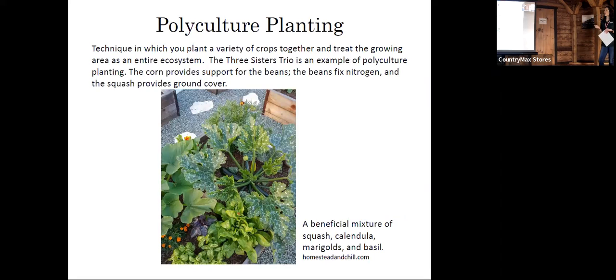Polyculture planting is a technique in which you plant a variety of crops together and treat the area like a little ecosystem. The Three Sisters Garden is one of those polyculture plantings. The corn grows tall and gives a structure for the beans to climb. The beans fix nitrogen in the soil that feeds the corn, and the squash spreads out, prevents weeds from germinating, and keeps the roots cool on the corn and the beans. So it's like its own little ecosystem. And really, if you're growing in a raised bed and getting things to grow successfully together, that is its own little ecosystem, polyculture planting.